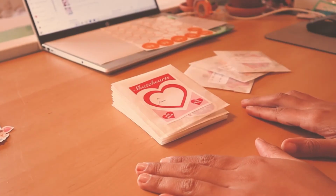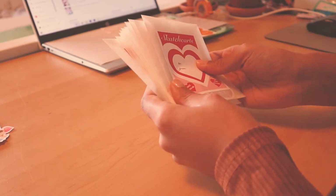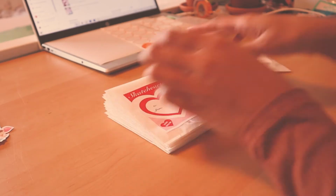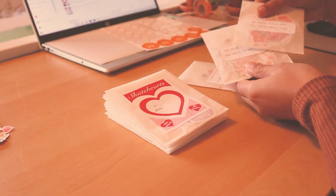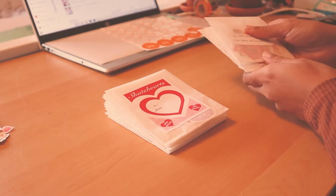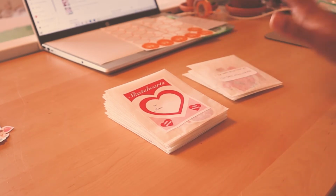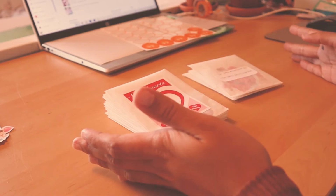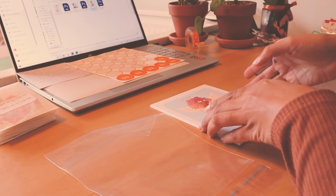Alright, so I just finished packaging all of the sticker packs for the orders. So it was 10 of the skate hearts, and then we have 10 skate potions, we have 10 of the Love It First Skate, and then we have 4 of the clear skate potions. And all I have to do now is make 10 prints of my pink messenger roller angel, and this order will be done.